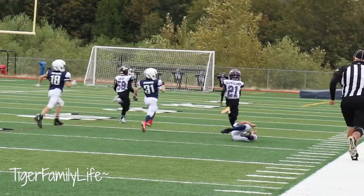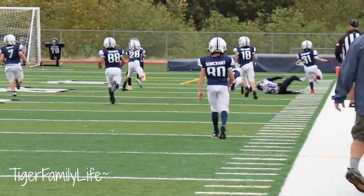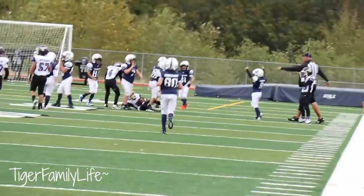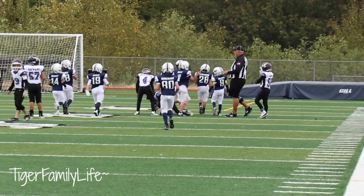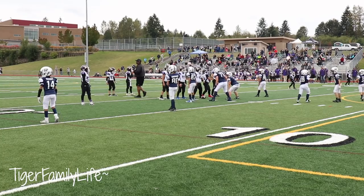You gotta get him. Oh no! Get him! You gotta get him! He cuts in and he's tackled down! Oh my goodness. Oh my goodness. About 10 seconds left in the game. Okay, amazing run there. Luckily we got him down at the 19-yard line.